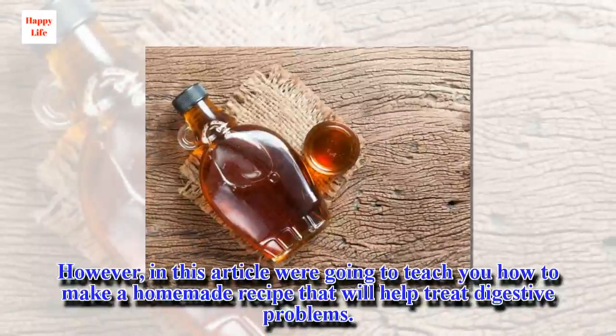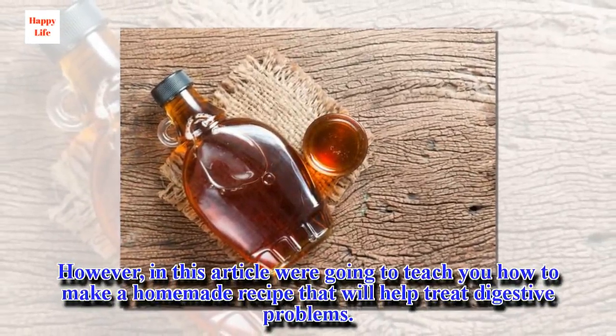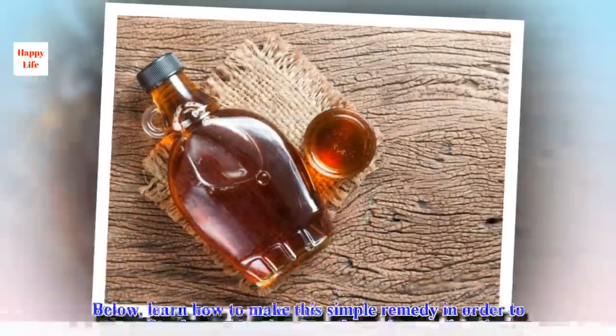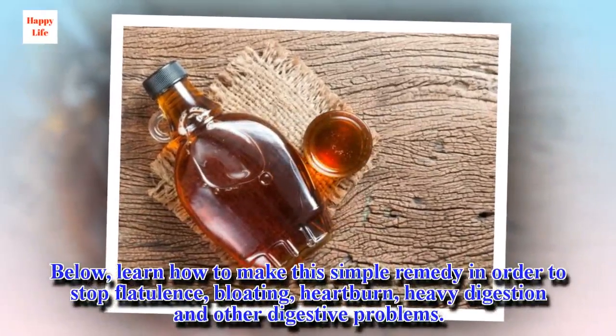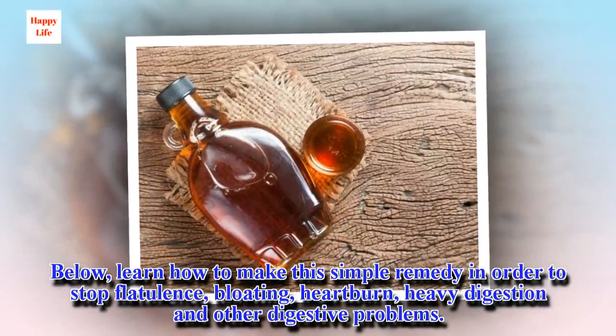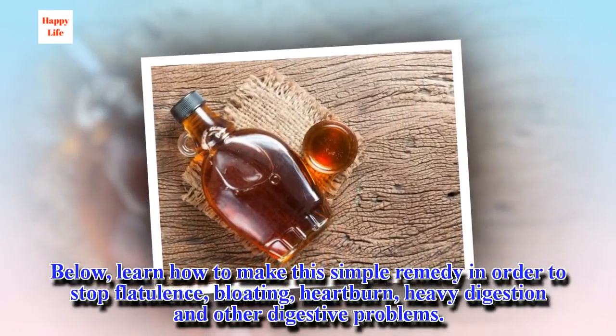However, in this article we're going to teach you how to make a homemade recipe that will help treat digestive problems. Below, learn how to make this simple remedy in order to stop flatulence, bloating, heartburn, heavy digestion and other digestive problems.